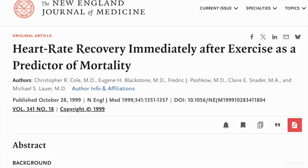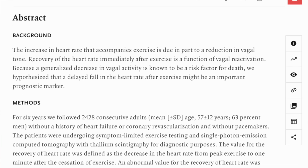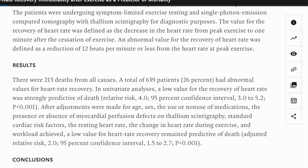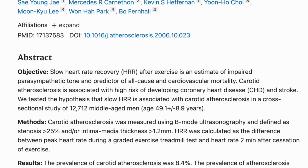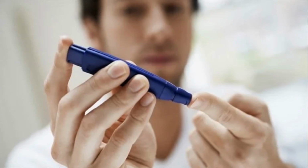A recent study published in the New England Journal of Medicine evaluated nearly 2,500 participants without prior heart conditions. And those with a low heart rate recovery had a 400% increase of all-cause mortality in a 6-year follow-up. So again, as I mentioned at the beginning of this video, heart rate recovery is a very good indicator of our heart and cardiovascular health, as well as of possible bad things to come, which again could be prevented. These possible bad things to come are diseases such as coronary artery disease, diabetes, heart failure, hypertension, just to name a few.